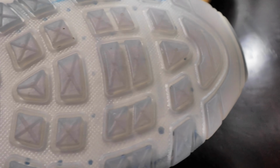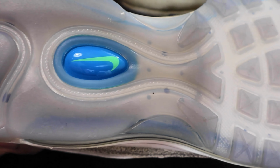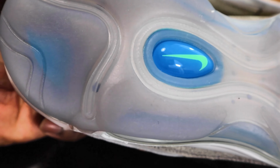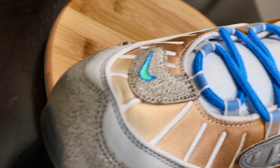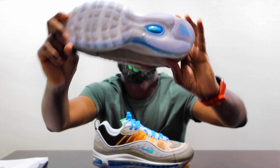And you got extra laces, white laces, a kind of silky or almost plastic-like black thing on the rear pull tab. You got the blue Air Max bubble on the insole, clear outsole with a Vast Green Nike swoosh, blue. And same concept over here, except you got the Vast Green shoelaces with blue lace tips, clear outsole.